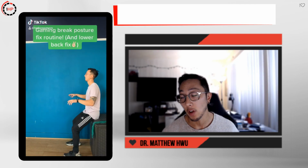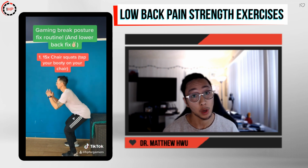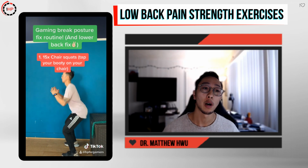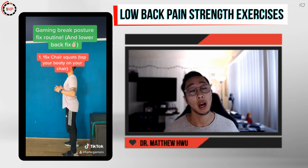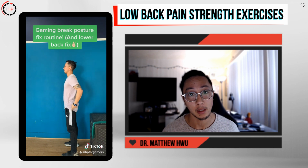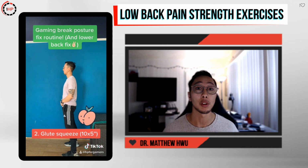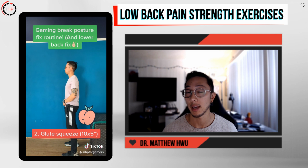Okay, now that we've gone over posture and ergonomics and how you should sit, let's go over actual strengthening exercises that can help you fix your low back pain. The first few exercises I want to go over help to strengthen your glutes. And a lot of the times, because of how we sit, our glutes are placed in an over lengthened and sometimes over shortened position that leads to it becoming weaker, not able to properly support or help our lower back when we're walking or doing other daily activities.